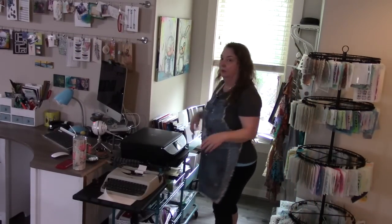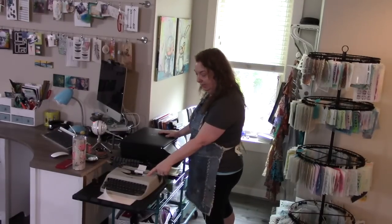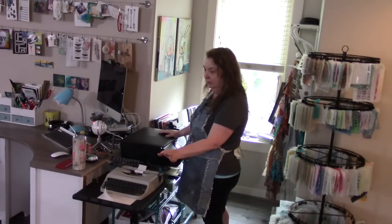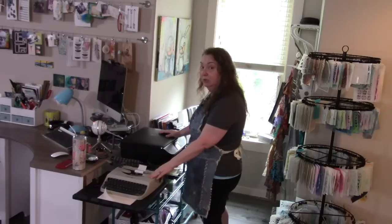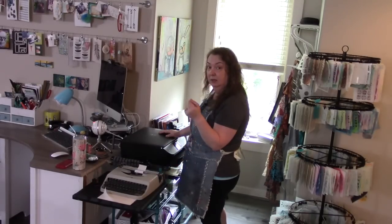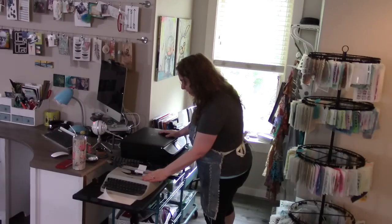This is the other window bay. So this is where my little table with my typewriter lives that I can pull out and take to the work table and type and create quotes on it. I love to use typed words or typed quotes or phrases or sayings in my art journals. I love that. I love my Underwood typewriter.